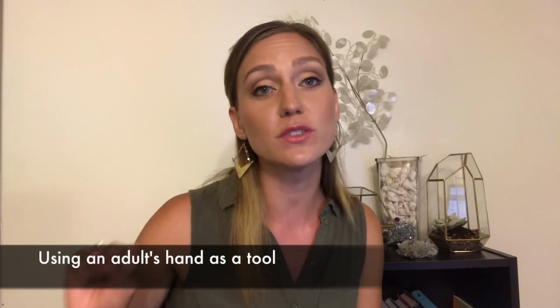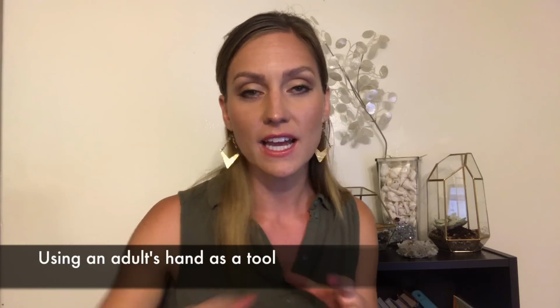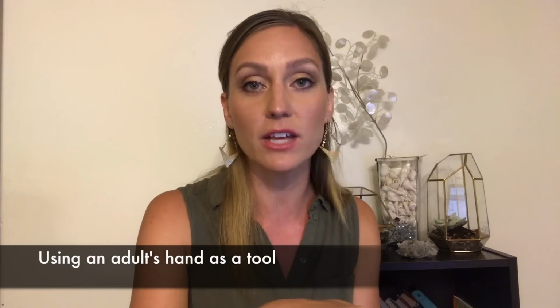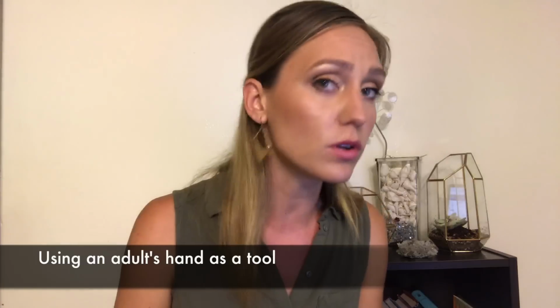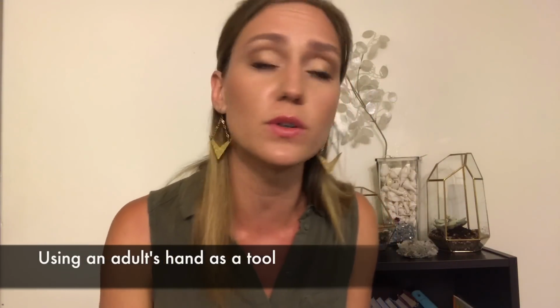So if a child is using a person's hand as a tool, even to maybe fix a toy, if a toy's broken and they just grab your hand and they're trying to make you do it, but they're not engaging with you, they're not looking at you, they're not vocalizing to you, it's like your hand is not even connected to your body, it's just a tool, we consider that a red flag for autism.